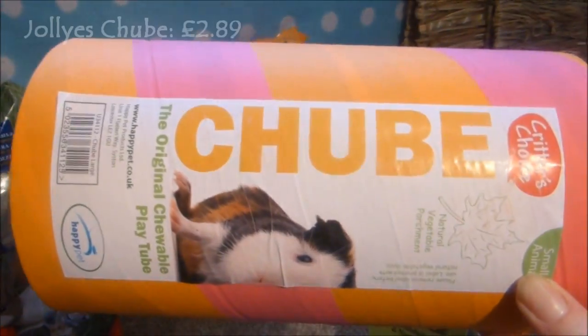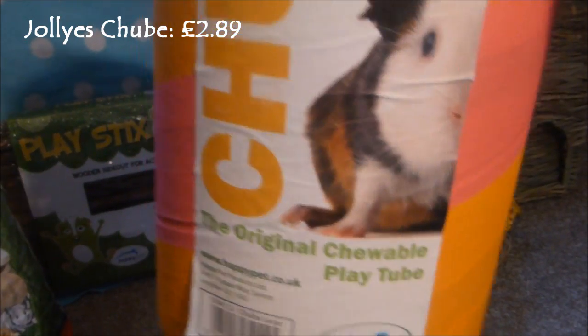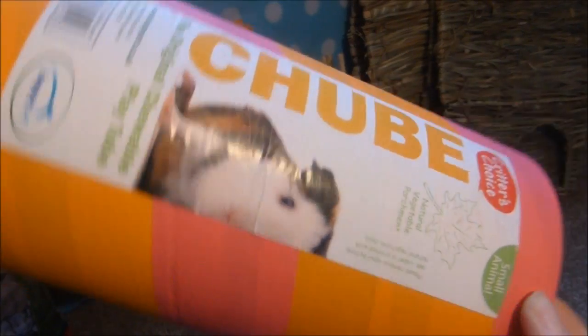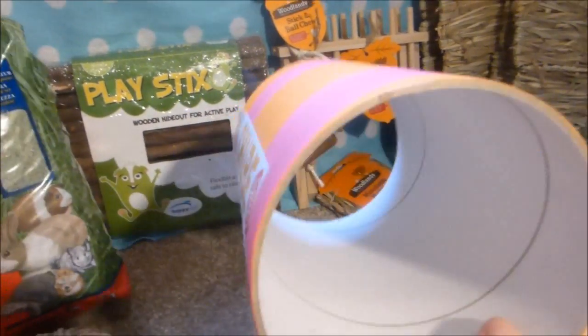Next up we have the tube, the original chewable play tube. I'm sure you've all seen this kind of thing before. You can pick them up fairly cheap, and I just got this because they're running out of tunnels and stuff to go in their cage, so I thought this would be nice.